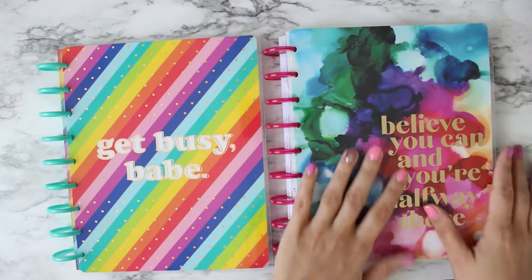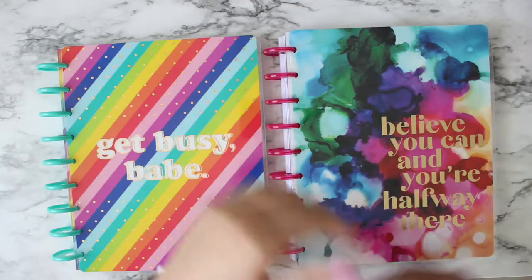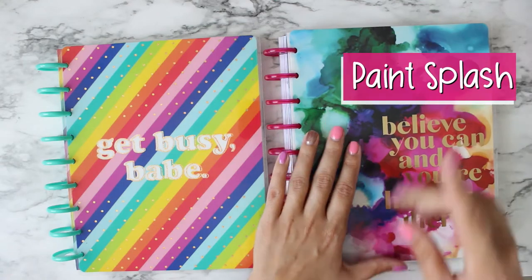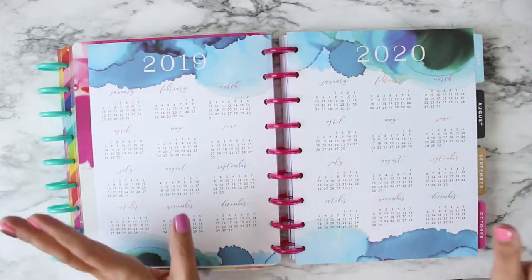I have been eyeing this for months and months and months, and they've got the classic, which is what I have here. Both of these are classic. They've got the skinny classic, the skinny mini, and this particular design, and I totally forgot what it's called. It's got a super cute name. I will put it over here so that you guys know what it's called if you want to pick it up. And let's just flip through it real quick.